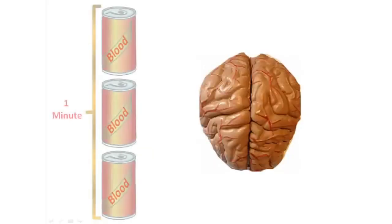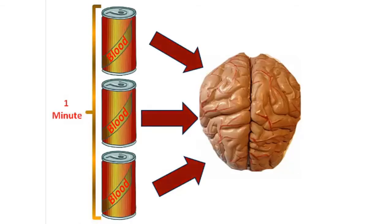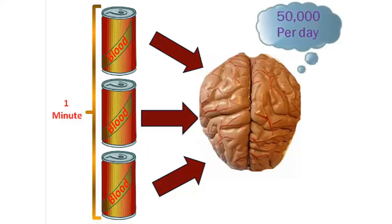Your brain needs oxygen to make it work, and it gets this from your blood. Every minute, 3 cans of blood are pumped into your brain. This enables us to think. Incredibly, we can think up to 50,000 thoughts every single day.